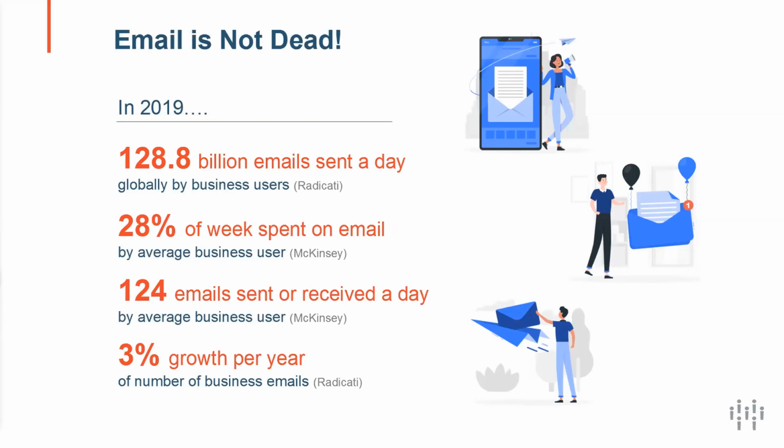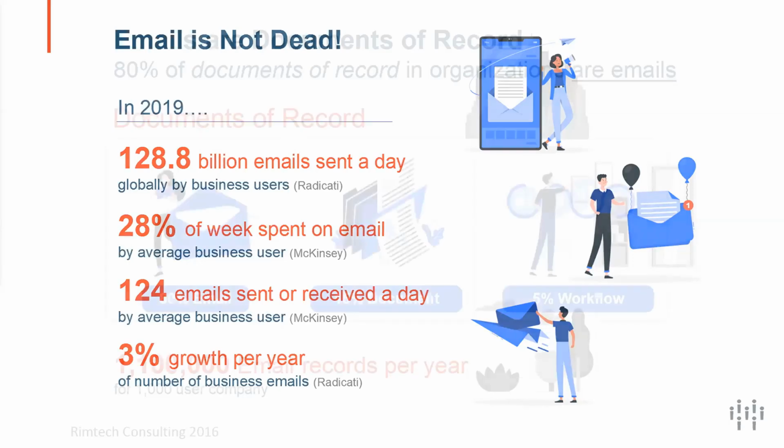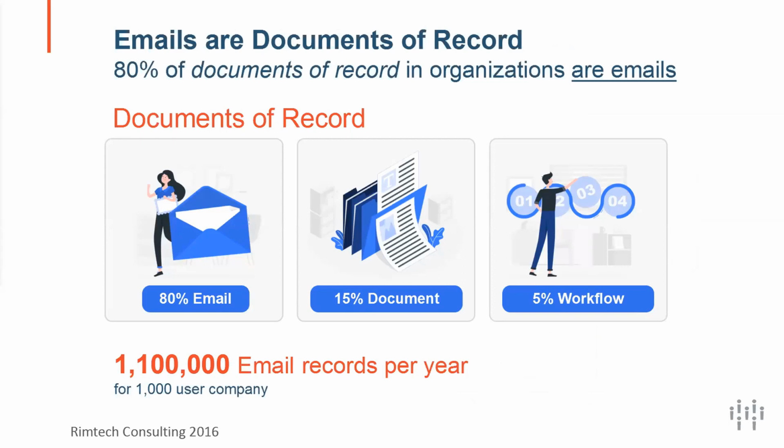So next slide for me, Dean. In that, what we're trying to deal with is among the documents that we're producing, among the documents that we're absolutely wanting to file and manage as records, emails are a document of record in themselves. Those emails are documenting decision-making. They are documenting communication between client and organization. And what we see is more than 80% of the documents filed in those corporate management systems are actually emails, with the rest of them being 15% documents and then some workflow. In an organization of 1,000 users, on average, we're seeing 1.1 million emails filed to your corporate management systems.